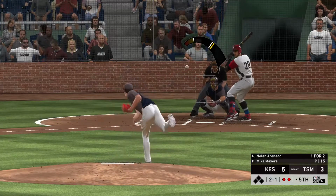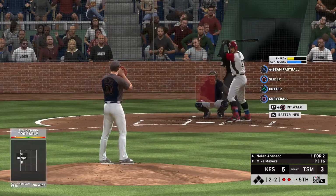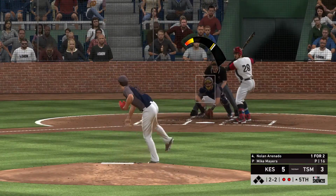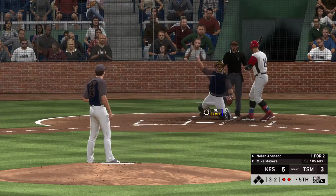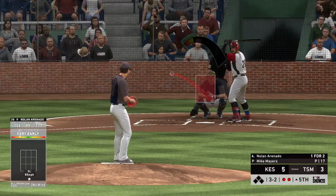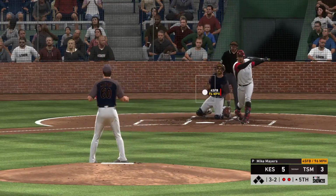Now the 2-1 pitch is swung on and missed, and that's strike 2. Started to go around, but he's able to check his swing for ball 3. And that's the pitch they wanted him to punch out on. A slider down around the knees. That's a good job of holding off on that swing.